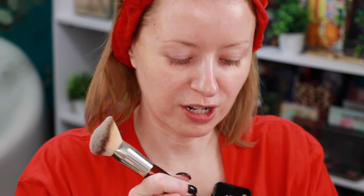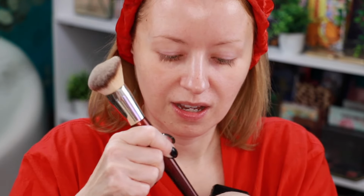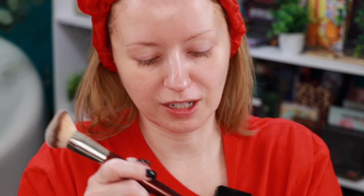Okay, so let me shake this up. And I'm gonna pump some out. Oh, yes. Definitely too dark. So this LA Girl Pro Color Foundation Mixing is just gonna take it down a shade. It's not gonna affect the integrity of the foundation. So I'm just gonna get the back of my foundation brush and mix that white in, and that way it'll lighten it up. Oh yeah, it looks lighter already.